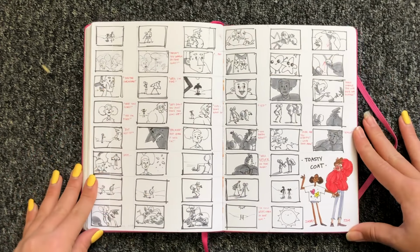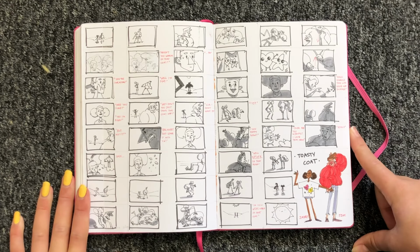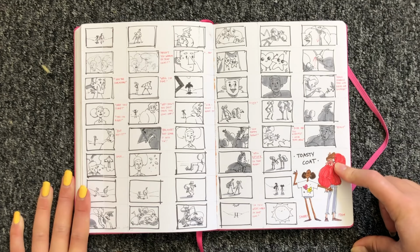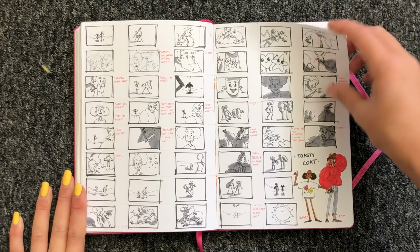And this here is just a random quick storyboard of my 2 characters, Tom and Janie. Because Tom always wears this puffy coat and Janie wants to know why, and well, you can pause here and find out.